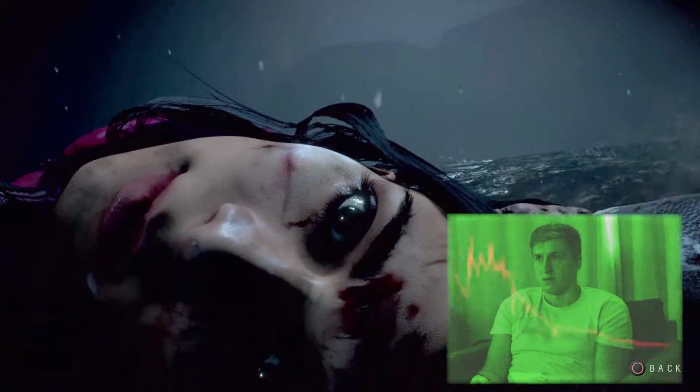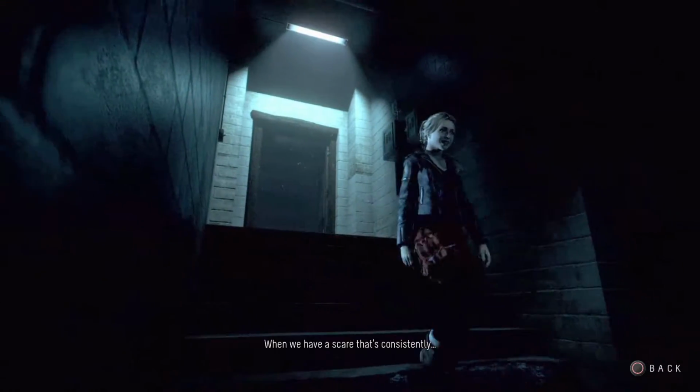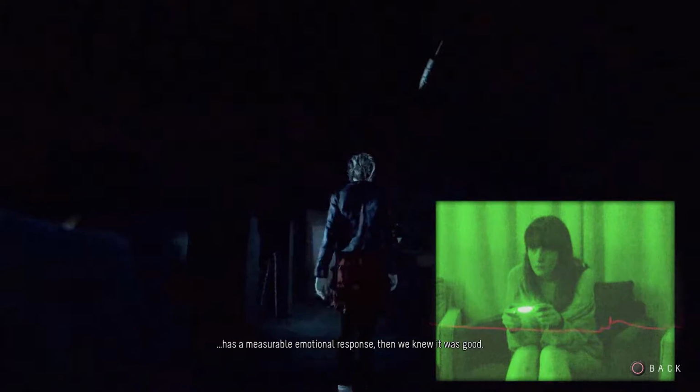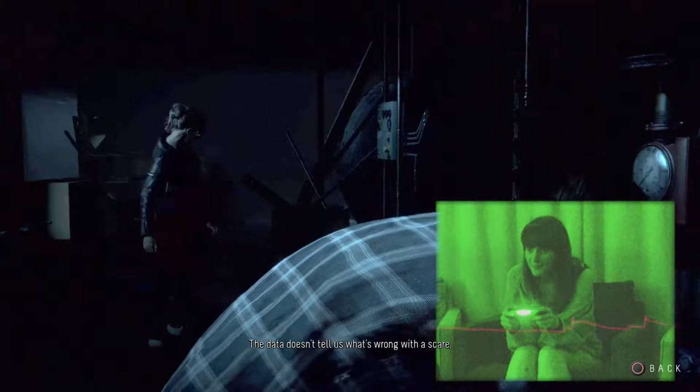There's no point testing one or two people, you have to test a lot of people. Obviously, if it's a scare game, when we have a scare that consistently has a measurable emotional response, then we knew it was good. If it didn't have that, it goes back to the team for improvement. The data doesn't tell us what's wrong with the scare, it only tells us if it's working or not.